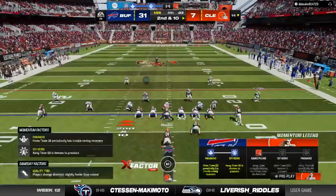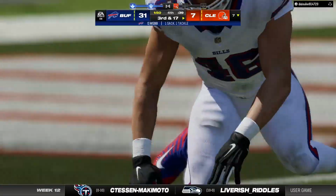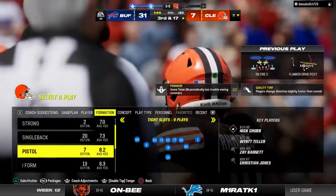This, they'll use as motivation for the rest of the time that they play to hopefully never be in this type of situation again. And he's taken down back at his own 7. The corner blitz gets there as he goes down for a loss of 7.